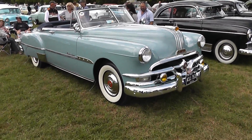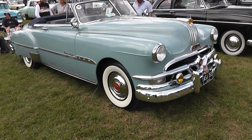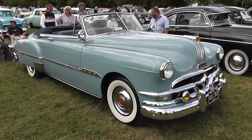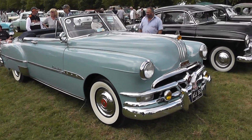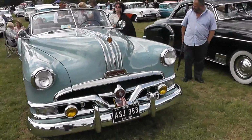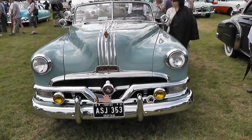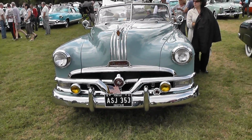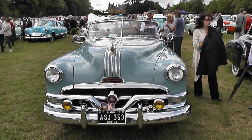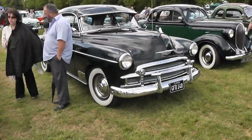And starting the video off here, we had a really lovely example of a 51 Pontiac Chieftain, lovely condition convertible, sitting on the end of the row, looking very proud for itself. Badge on the front there, Chicago Motor Club, possibly where it was kept in the States. It's moving along.